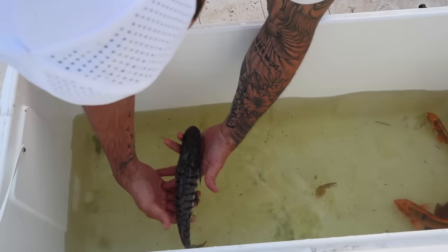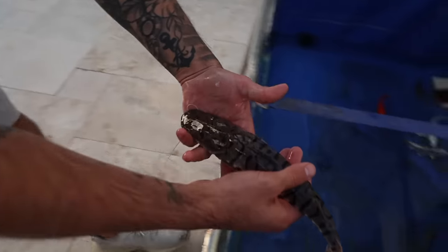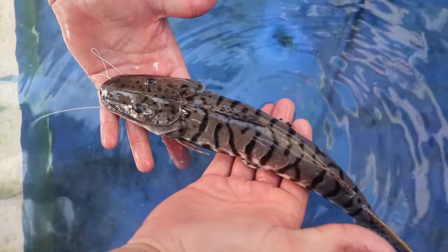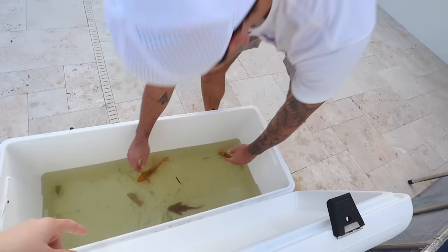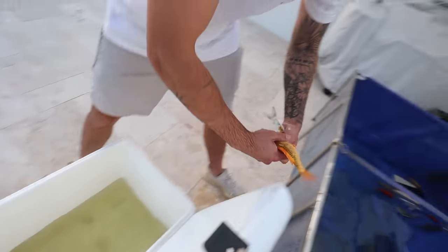You gotta get him without a net. It's kind of tough without the net. Difficult. Look at the bars on that thing, though. It's such a beautiful fish. Dude, those fins will murk you. Yo, good job. Thanks, man. You might as well just grab the last couple fish. That was easy.